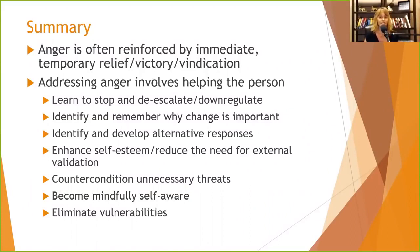Become mindfully self-aware of your triggers and your vulnerabilities and eliminate as many vulnerabilities as possible so you have the energy to handle stresses as they come.